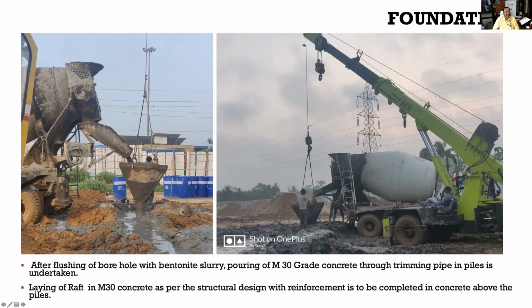and the grade of the concrete is also very important. Here, a higher grade of concrete is being used, because the higher you go for the grade of the concrete, the performance becomes better, and it becomes impermeable. So for below ground application, normally a higher grade of concrete is used.